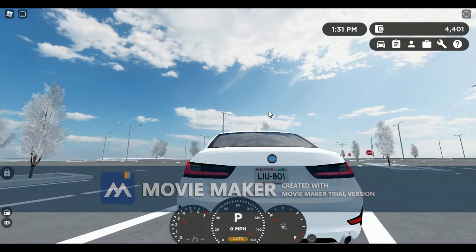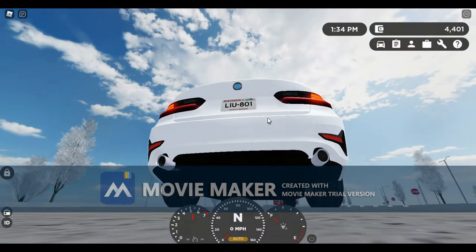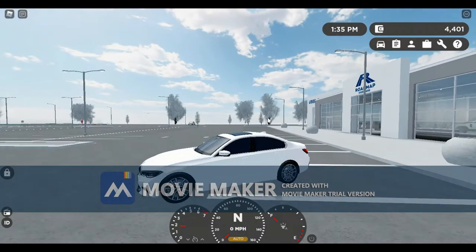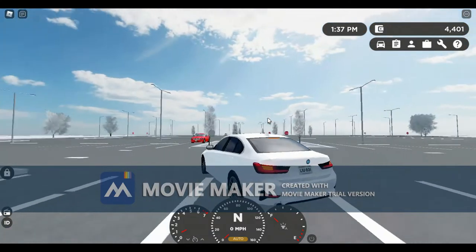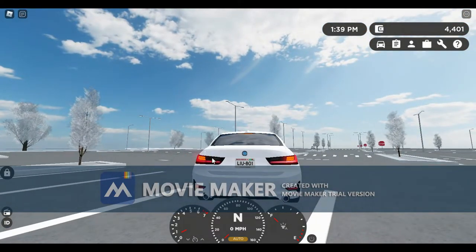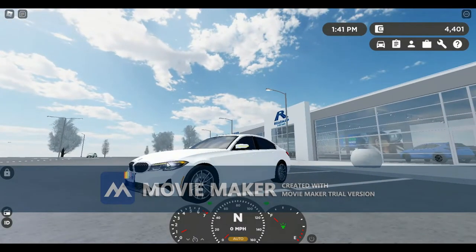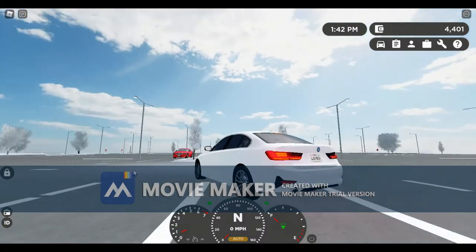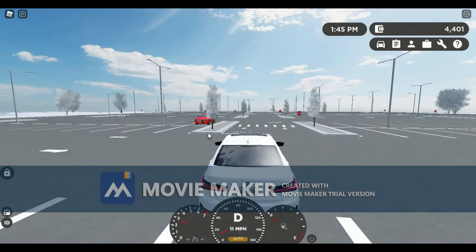I'll show you why. The starting is like a normal BMW sound, same sound, but it looks really nice, and I like the back lights actually. They're really detailed, and this is the light. Look at that. I like the lights and the look of the car. So yeah, let's keep driving.